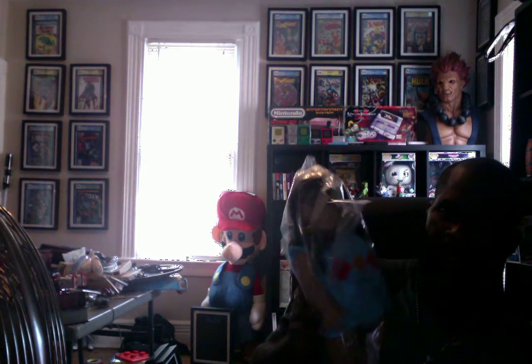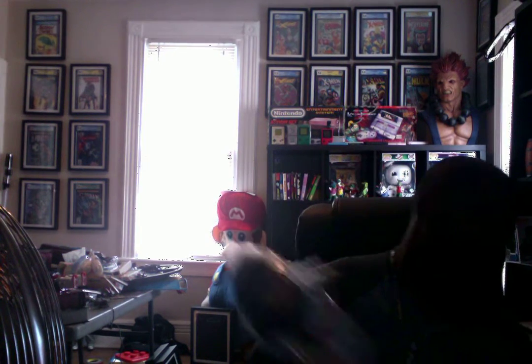So I did get this American Girl doll. This is the first American Girl doll I got in about 2 or 3 months. They have gone up in price on the American Girl dolls. This was actually $15 for this American Girl doll. I was the first one to see it, so I grabbed it out of the cart.